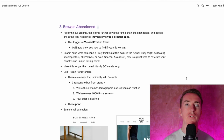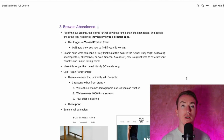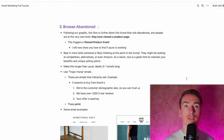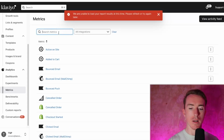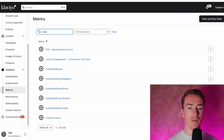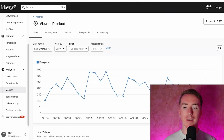This is a super simple flow to set up, and it takes us on nicely into the browse abandoned flow. So this flow is further down the funnel than site abandoned, and people are at the very next level, which means that they have viewed a product page. This triggers then a viewed product event. So if you're in your Klaviyo account, what you can do is come down here into metrics, go into viewed product, and if you see instances like this, then it is working.